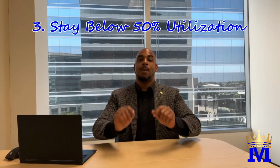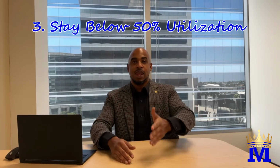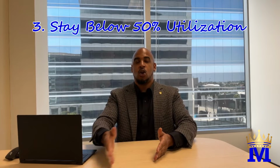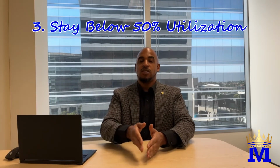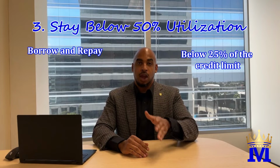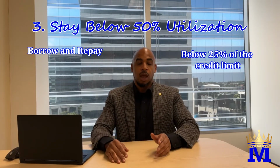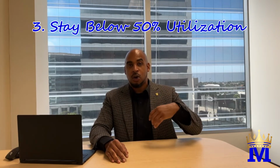Credit companies want to make sure you can borrow money and repay it. That happens with you spending as little as $10, right? So you don't need to max out a credit card in order to have a great history of repaying in full. You just need to be able to borrow, repay, borrow, and repay. For that reason, I recommend keeping your credit cards below 25% of their limit, no more than 50 ever. That way you can pay it off in full at the end of the month, borrow again, and do it again, okay?